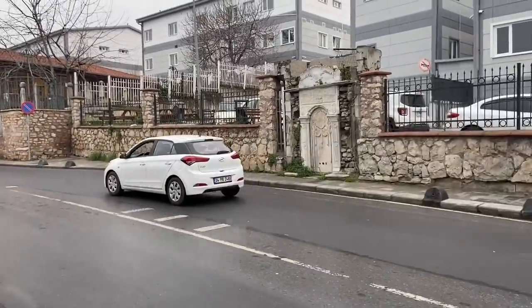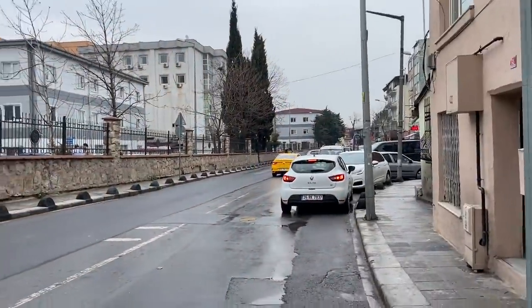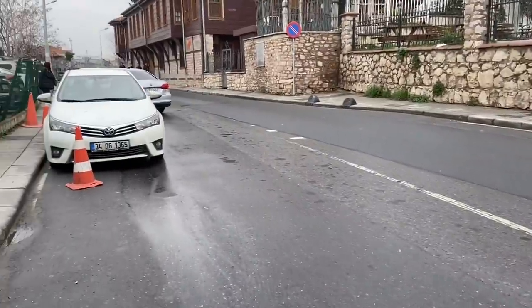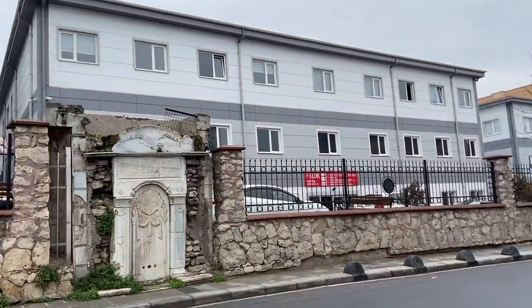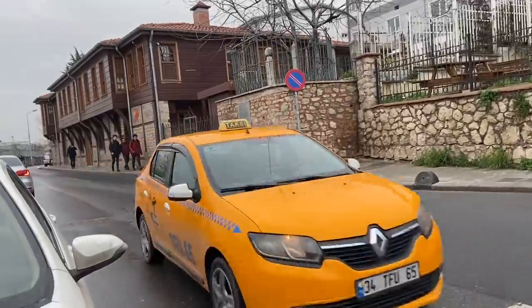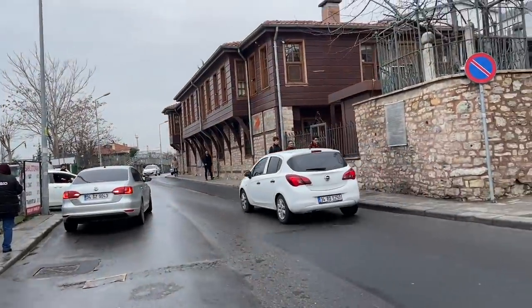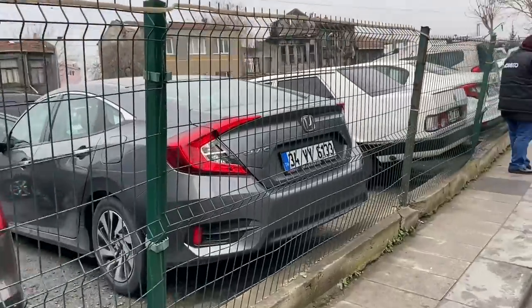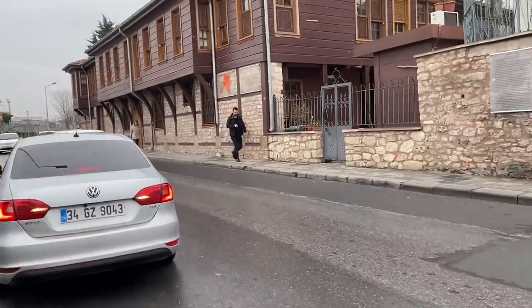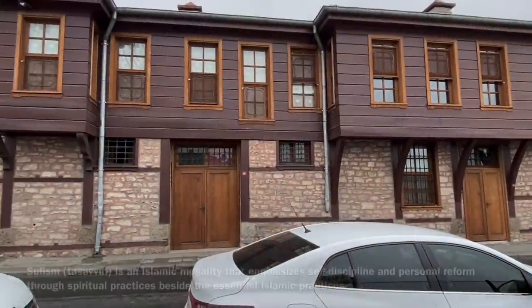Another fountain I see, and these cars probably are waiting for their relatives, because it's hard to find the parking space in the hospital. You can park it here too, but it's full, as you can see. And here's another building. Let's see what it is. This is a tekke, we call.